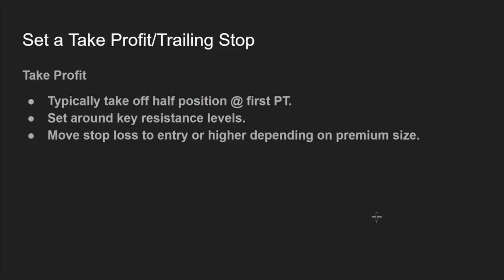And then setting a take profit or using a trailing stop. So a take profit is basically how it sounds. You have a point at which you take profit. It's the inverse of a stop loss. You either set it at a certain dollar amount that you want to take profit at. And again, you can calculate that just like the stop loss. You can see how much money.